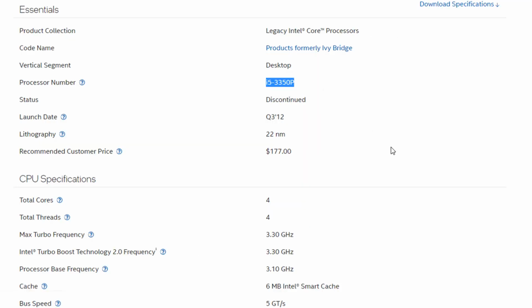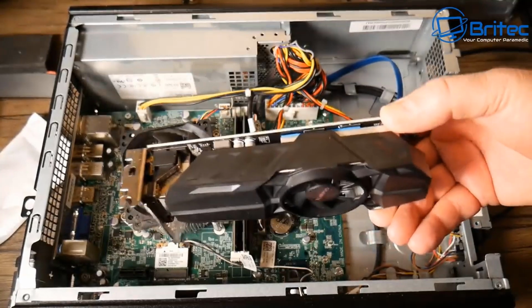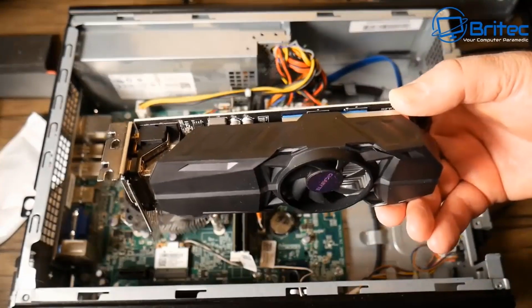Now, the PC that I'm going to show you here with this little small form factor has an i5 3550P in it, and it has 4 cores and 4 threads. So I'm going to show you what the testing's like for this i5 3550P and what it looks like when you're playing games. And it can play games, but you may find some games are going to tax the system a little bit too much. So bear that in mind before you rush out and start spending your hard-earned cash on some of this older hardware.